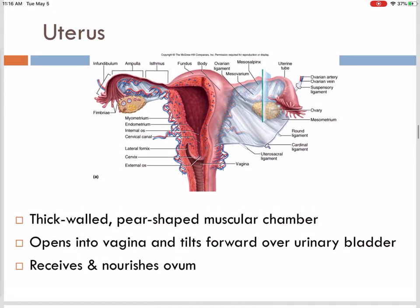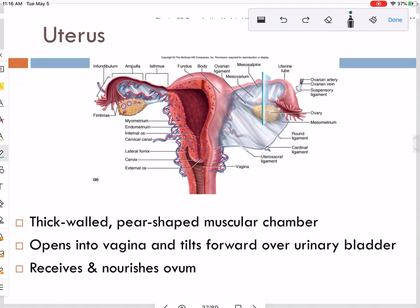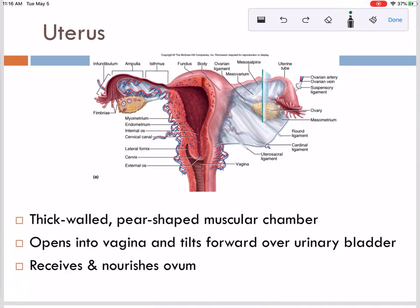Here's a nice picture of that epithelial lining. So as I said, the mode of transport for the egg is that all the cilia move in one direction at the same time. Looks pretty much like the trachea, doesn't it?